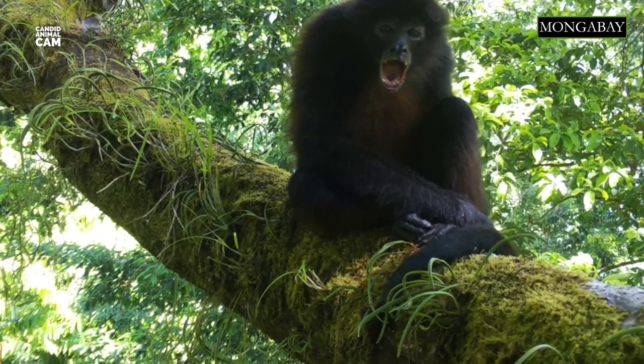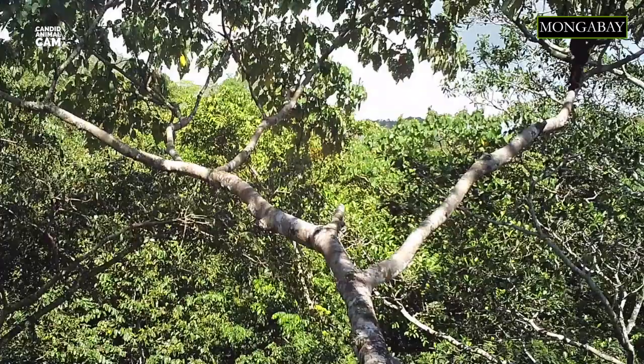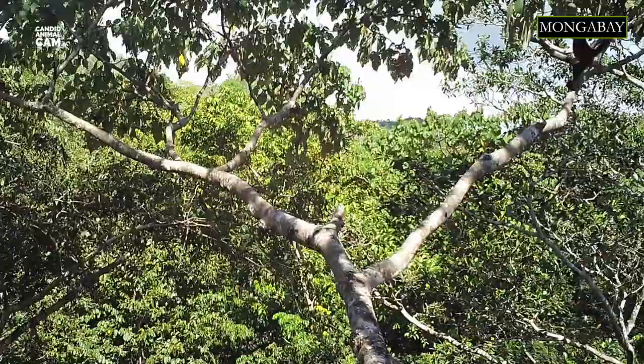Also, they use a wide range of vocal and non-vocal communication. When spider monkeys see a human approaching and feel threatened, they produce a loud sound similar to the bark of a dog. They sometimes also shake branches to scare away the possible threat. I've even had a spider monkey throw a branch at me from the top of a tree.